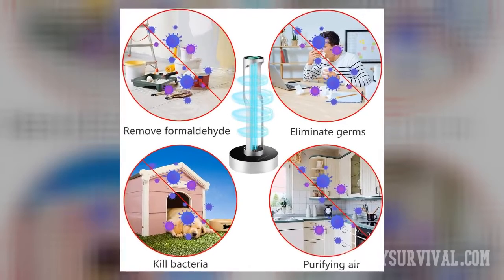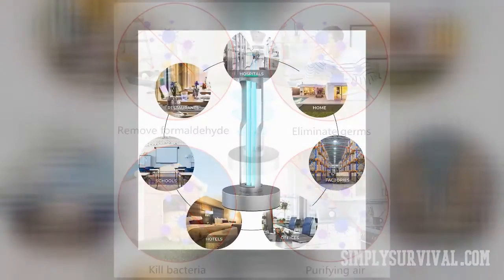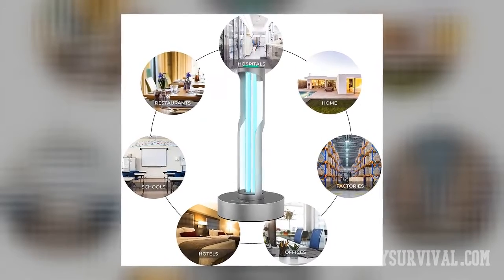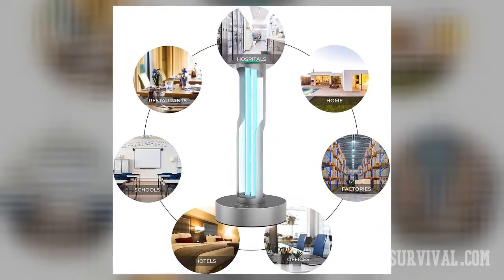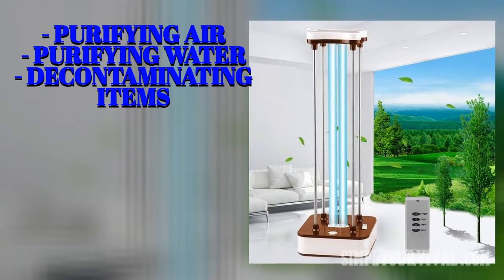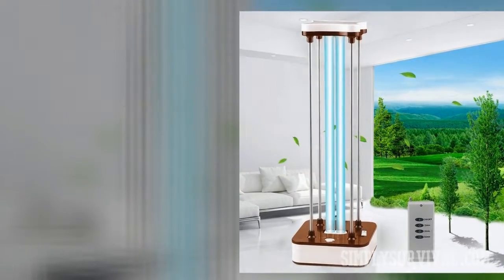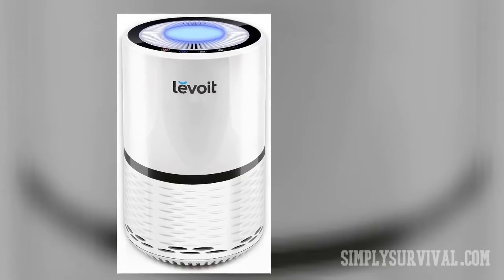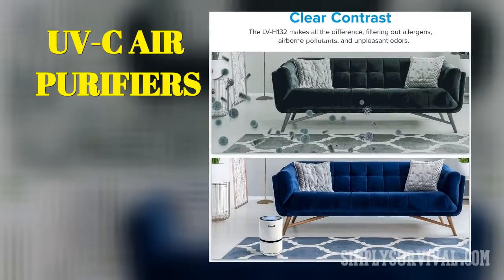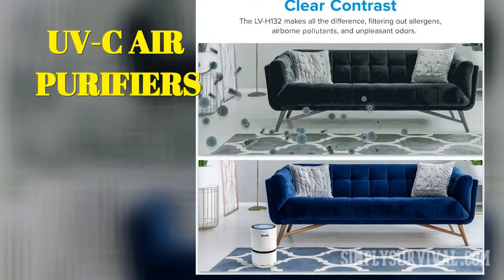As a productive bacteria and germs killer, UVC light appears in the forms of lamps, boxes, and wands. Regardless of its forms, you can use it for purifying air, purifying water, and decontaminating almost any item that doesn't have a rough surface. To eliminate indoor pollutants, people rely on UVC air purifiers. They irradiate germs and bacteria to purify the air in houses or remove unpleasant odors.